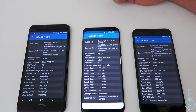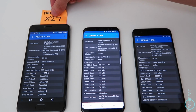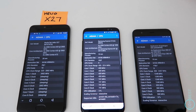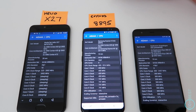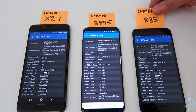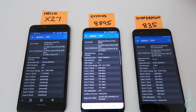So starting on the left here, we have the Umidigi Z Pro, and that is powered by the Helio X27, made by Mediatek. In the middle here we have the Samsung Galaxy S8, and this is the Exynos 8895 powered version. Now if you get one from the States, it will be powered by the Snapdragon 835, but the rest of the world will get this version here. And on the right here we have the Xiaomi Mi6, and that is powered by the Snapdragon 835.